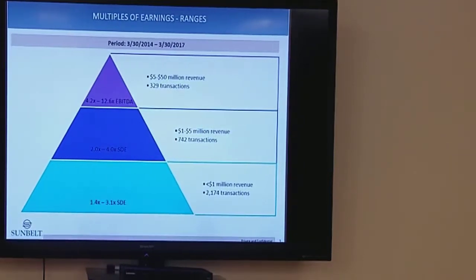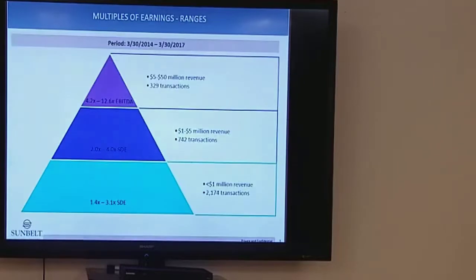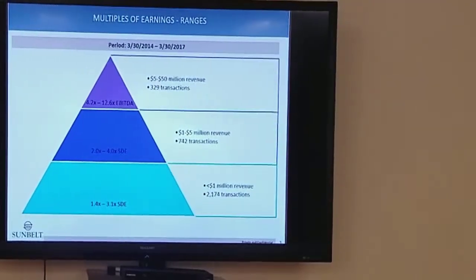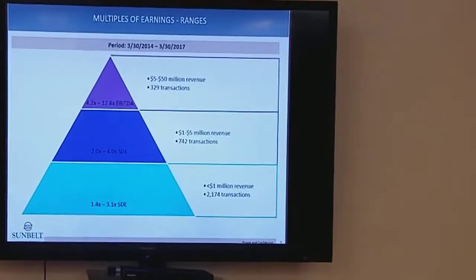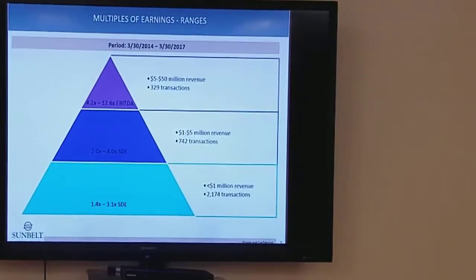Next, please. And also, I think we went past 2. Did we go past 1? Okay. And really this is just a range of values here. You'll see at the lower level there, anywhere between 1.4 and 3.1 times. And that will depend on how good the business is and what type of business it is.